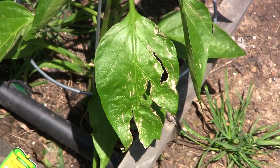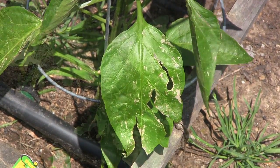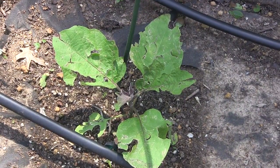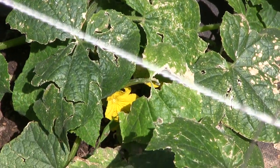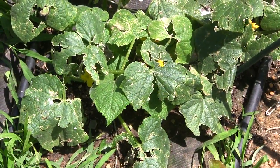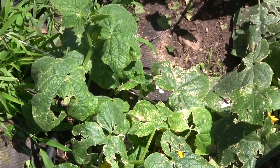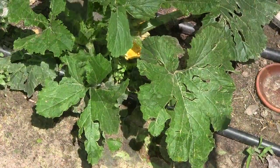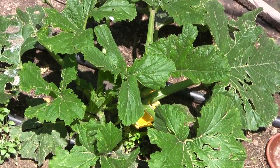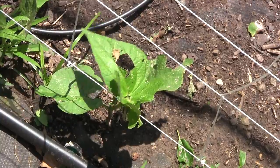The pepper plants didn't escape the wrath either. The eggplant got scrambled. And I've got some cucumbers that are not very happy either. Not very happy at all. And the zucchini got nuked too. Shoot, even the bean plants got ventilated.